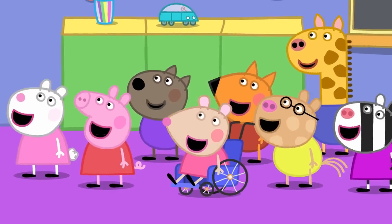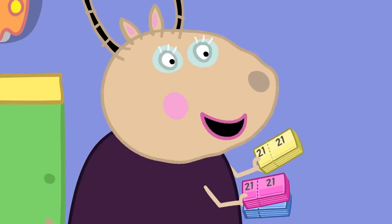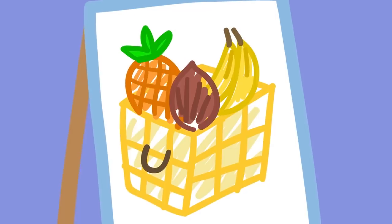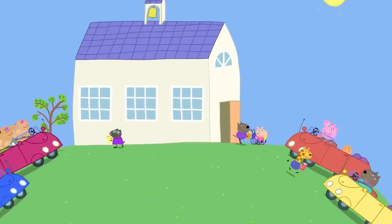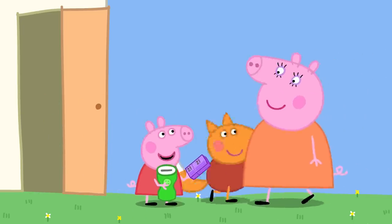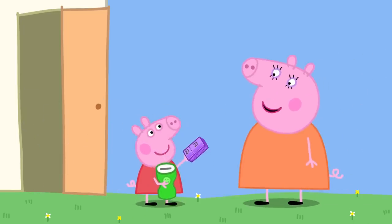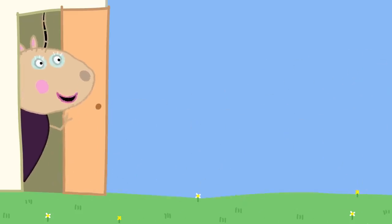Yes, Madame Gazelle! We will sell raffle tickets. Your mummies and daddies write their name on a ticket. And if they are lucky, they win the hamper. Wow! It is home time. Mummy, Mummy, we are making a lucky hamper. And you could buy a ticket to win it. That sounds nice. Don't forget to bring lots of tropical fruit, children.